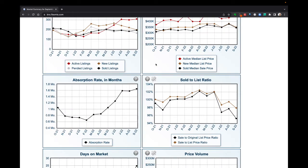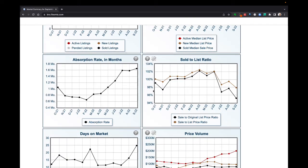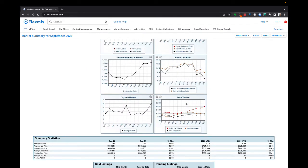And this just shows things were trending up and then have just started bouncing around the last few months in the same area. And again, sold to list price ratio, same story. It moved up through March, April, May, and then once we hit June, July, it started moving down with more negotiation happening in Blount County as well.